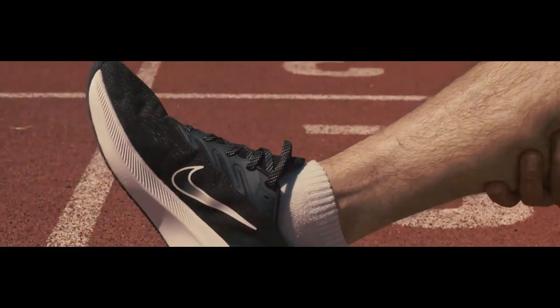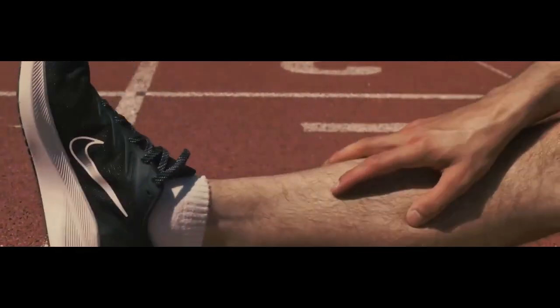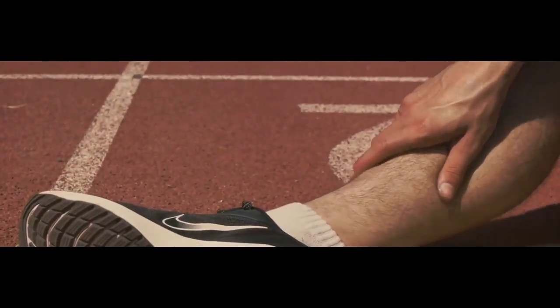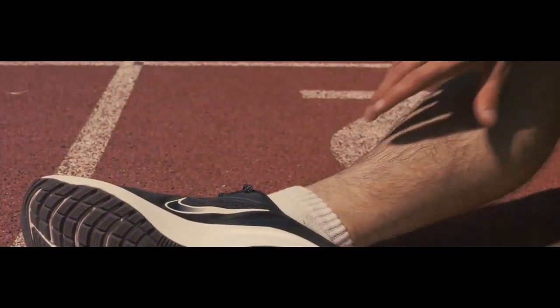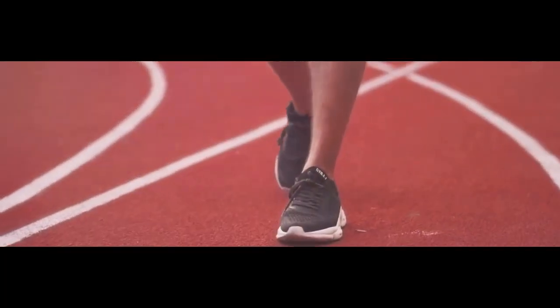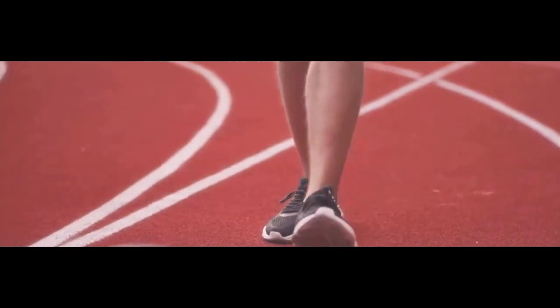The company's founders, Bill Bowerman and Phil Knight, were passionate about athletics. Bowerman, a revered track and field coach, and Knight, a visionary business student, combined their unique skills and perspectives to create something truly revolutionary. Bowerman, a track and field coach, constantly experimented with shoe designs to enhance his athletes' performance.